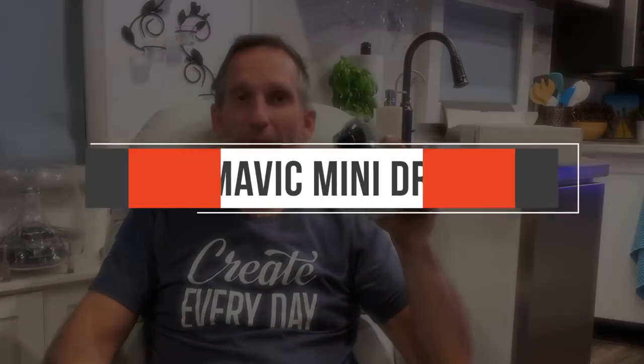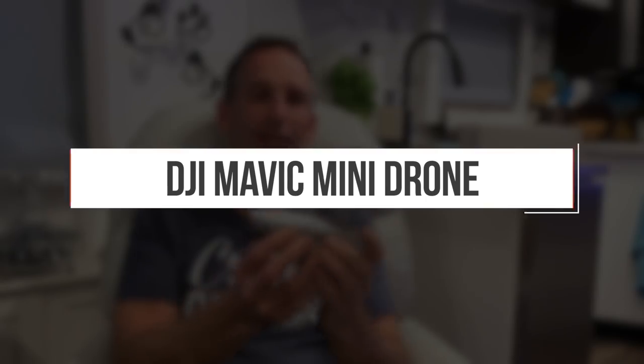So my newest toy and what I'm most excited about is this. This is a Mavic Mini. It's a drone. It's super tiny. And I just have been absolutely loving this. It's one of the things I'm most excited about this year, even though I just got it.